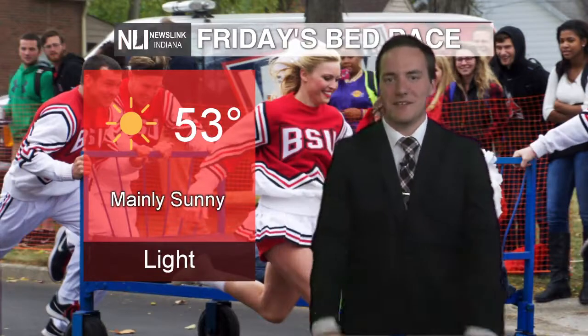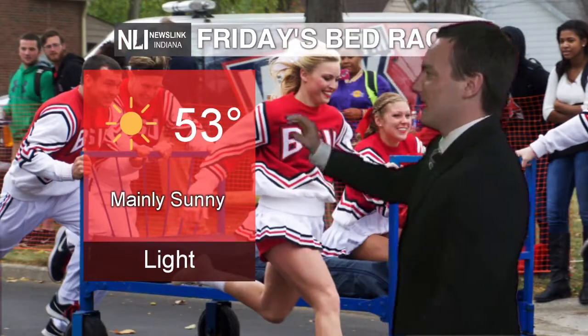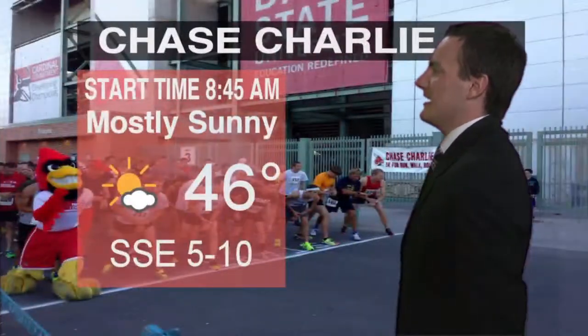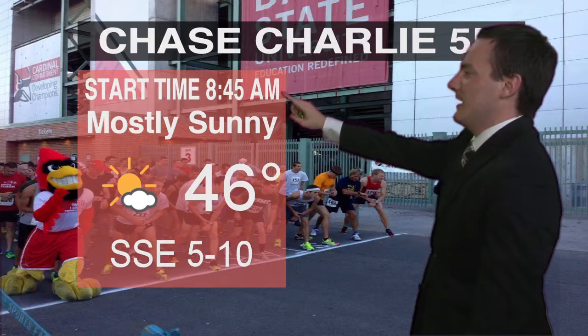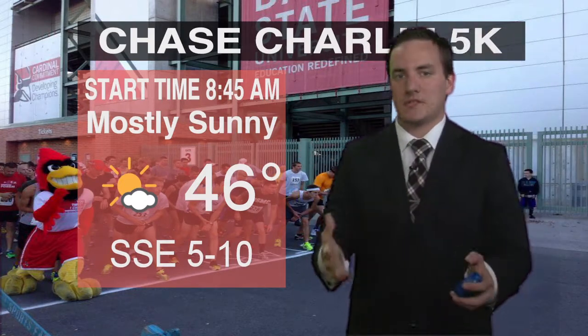And speaking of Ball State homecoming, guys, it's right around the corner. We're going to have a great weekend. Kicking off the weekend in general with the bed races, 53. This kicks off at noon, mainly sunny skies. Winds stay light. And the Chase Charlie 5K will kick off a full load of activities for Saturday. I will actually be in that race, so cheer me on if you see me. Kicks off at 8:45 a.m. Mostly sunny, a chilly 46 degrees.